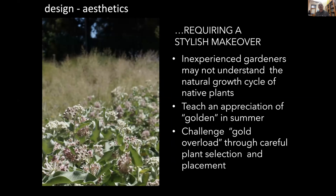So part of it is helping people to understand this is a natural growth cycle, that buckeye is actually not dead in the summer when it kind of looks it, but that it's going to be that amazing bright green in just a few months, and it's going to be absolutely beautiful. And that we do have golden hills in California, and getting people to appreciate that golden. We're starting to see it with naturalistic designers, like the Piet Oudolf gardens, where they're leaving seed pods on and putting in grasses. So thinking about challenging the gold overload, right?